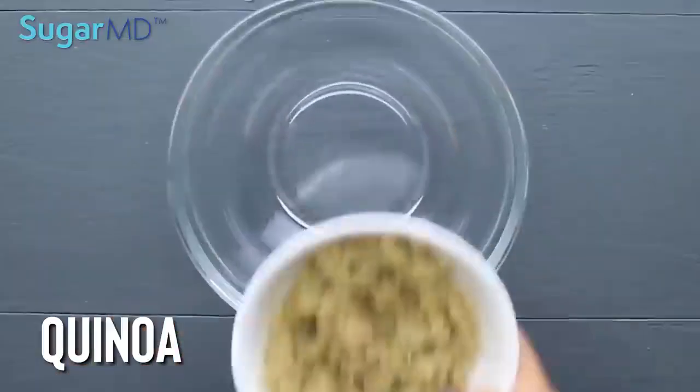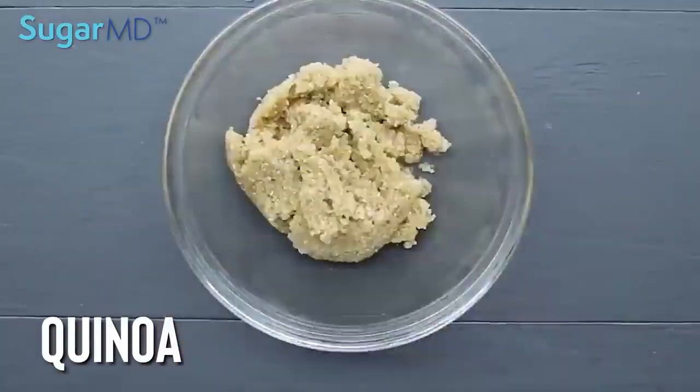Now, if your diabetes is not that bad and you're on certain medications or supplements and you're doing fairly well, and you don't mind a little bit of carb in your lunch, I would suggest using some quinoa. That is very high in carb, but it has proteins and fiber, and it's actually one of the greatest carbs that you can have with diabetes.